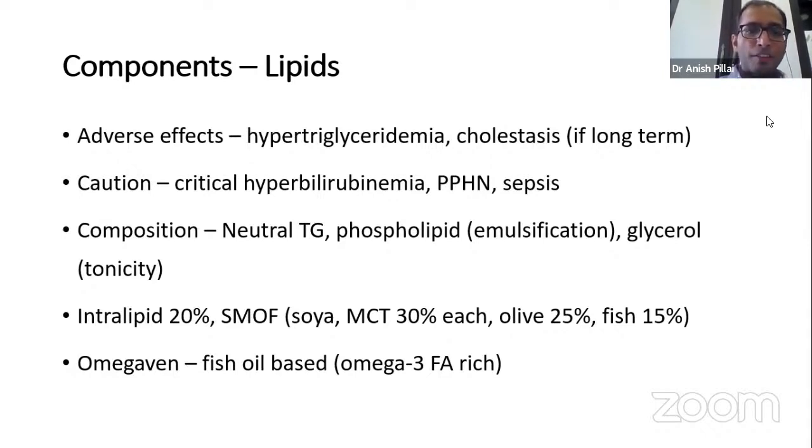What if the baby is having very, very high bilirubin? Does it displace the bilirubin? What if the baby is having PPHN? Does lipid cause sepsis? So again, there are weak associations, but no really strong causation. So that's why I've just written caution. These are not contraindications to lipid, but they are areas where you just need to be cautious, maybe not push lipids to the highest dose, or slow down on them.